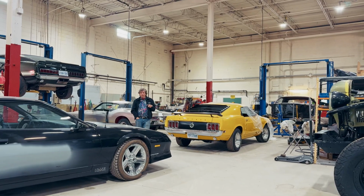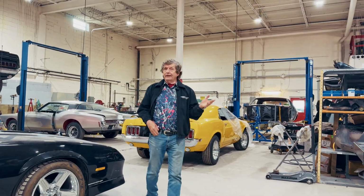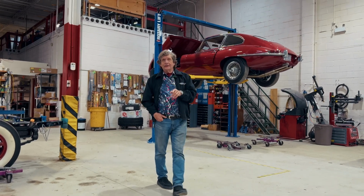I'd like to thank the people at Rotary for supplying us with 3 hoists. They came in and set them all up. We didn't have to do anything. It was absolutely great. I don't promote anything that I don't use and I don't believe in.